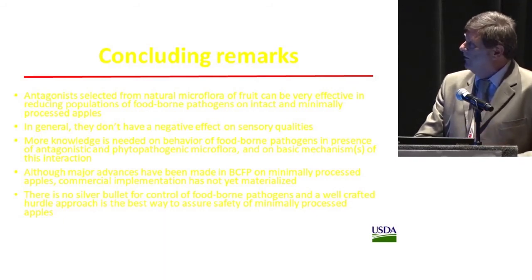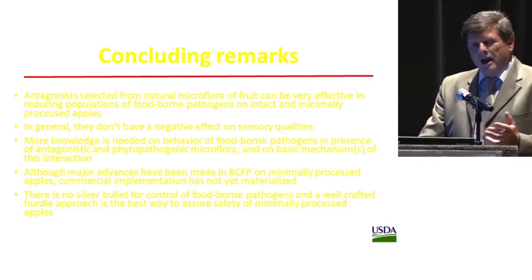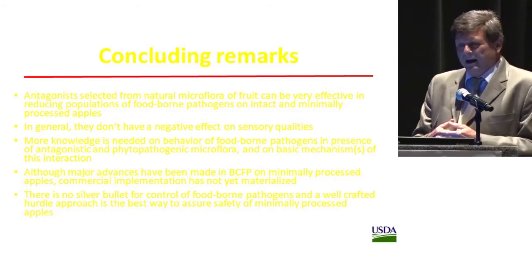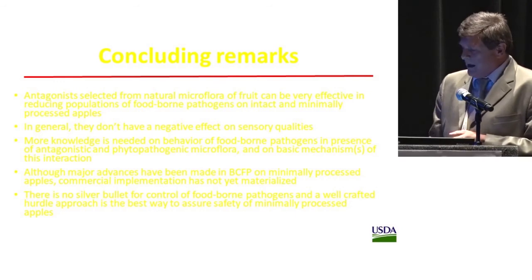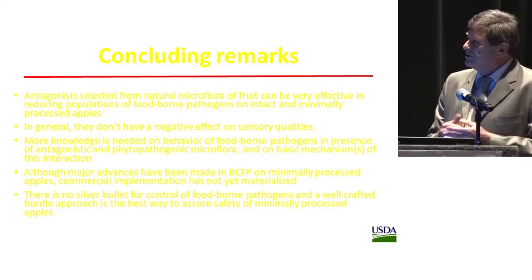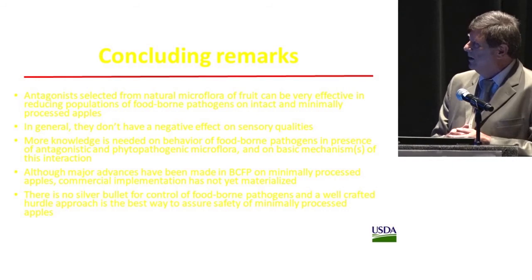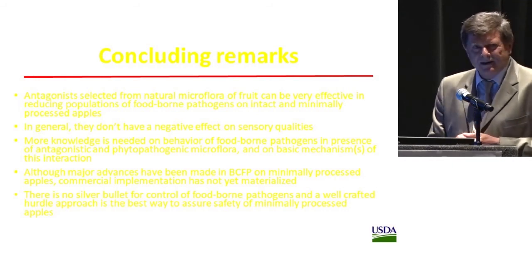In this regard, more knowledge is needed on the behavior of foodborne pathogens in the presence of antagonistic and phytopathogenic microflora. And although major advances have been made in biocontrol of foodborne pathogens on minimally processed apples, commercial implementation has not yet materialized. And as I mentioned on the previous slide, there is no silver bullet approach for control of foodborne pathogens, and a well-crafted hurdle approach is the best way to assure safety on minimally processed apples. Thank you.